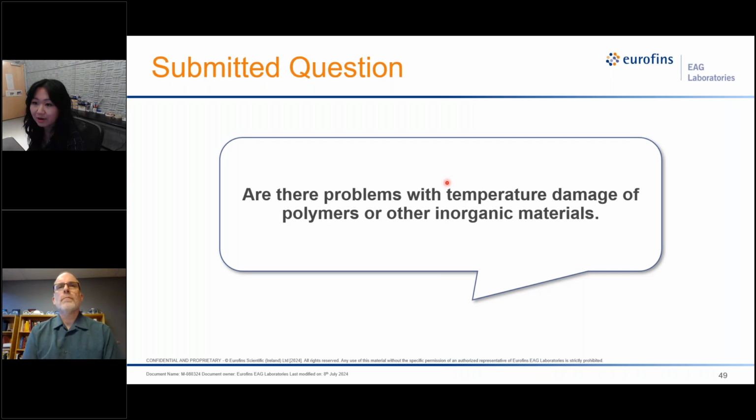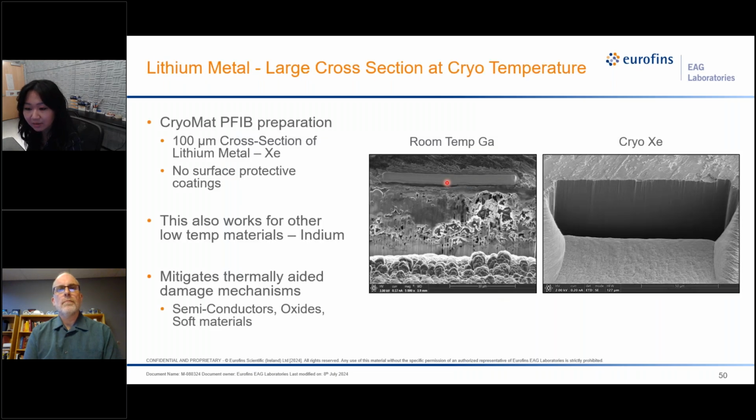So continuing on the theme of analyzing beam-sensitive materials, there's also questions about temperature damage of polymers or other inorganic materials, which is a real concern. As you're jumping up to those higher currents in PFIB, you're going to get a lot of localized heating and also potentially localized melting of beam sensitive materials. So one way that we can mitigate this type of damage is by using a cryo stage. So both our regular and xenon plasma FIB have a cryo stage attachment that can cool small samples to near liquid nitrogen temperatures.